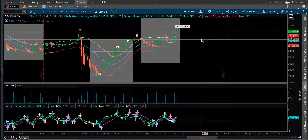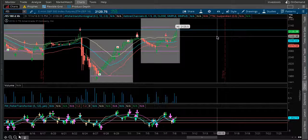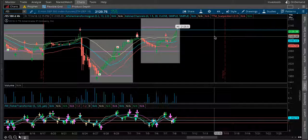If I had to guess anything, I would assume the market's going to want to turn back to the downside for a little bit. But it's difficult to say. If we're looking at the chart right now, there's no indication that it's going to stop at this 21-26 level and turn back down.